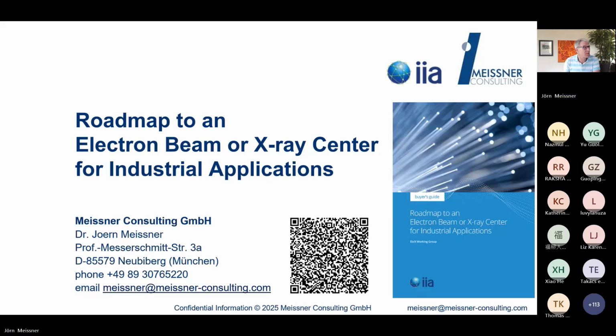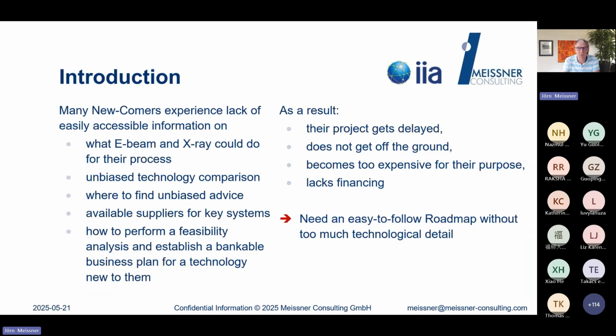So let's start with the purpose. Many new customers lack experience of this technology and lack easy access to the information that is needed on what e-beam X-ray can do for their process. They would like to have an unbiased comparison. They would like to find out where to find information that is unbiased, where the key suppliers are, and for that we even have a database on the IAEA website, and how to perform a feasibility analysis in such a way that at the end you have a bankable business plan for a technology that is new to the users.